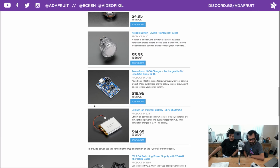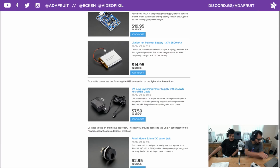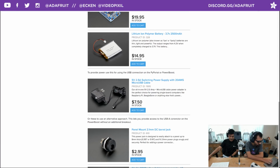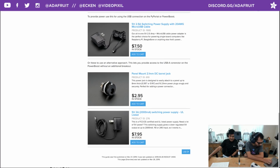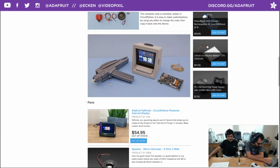We think it's a nice feature. Dave thought it would be good to have, maybe if you're traveling and want to go to your hotel, you can bring it with you and have it battery powered for a little bit. Also here is a nice wall adapter that has a USB cable built into it. We also have one with the DC jack and the DC jack panel mount if you want that. So those are all the parts that are being used in the project.